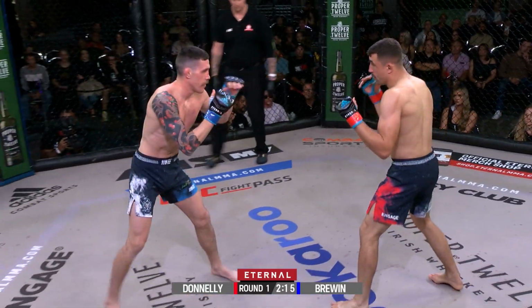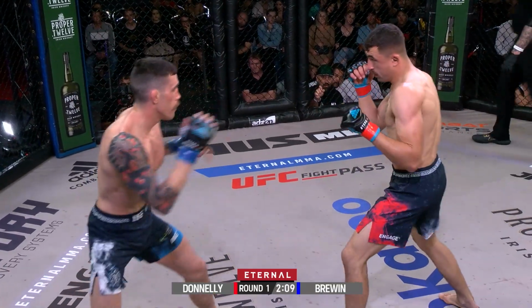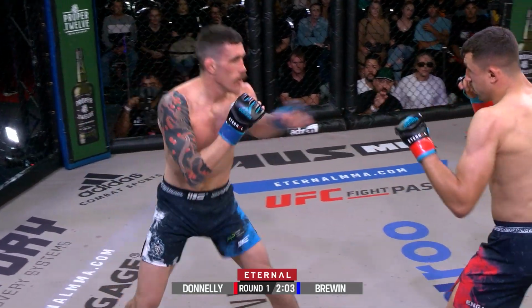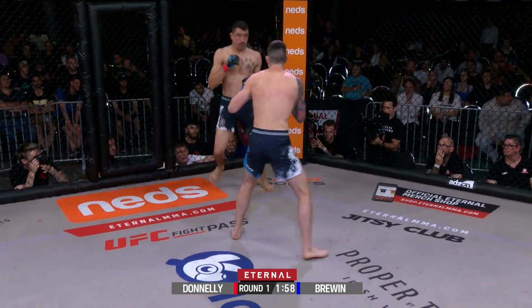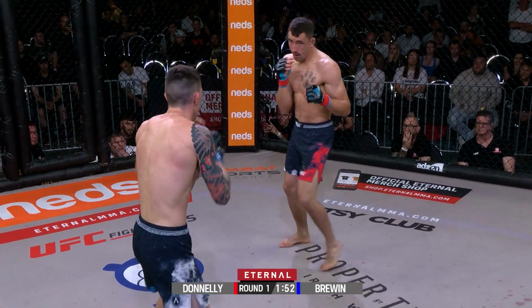Oh, huge right hand from Donnelly. That catches the attention of Brewin. Massive right hand from Blake Donnelly. I was just going to say, it's John Brewin that's actually leading with that right hand, but yeah, one from Donnelly for good measure. But he continues to stalk and walk down Donnelly. Inside leg kick lands heavy. Oh, massive hook on the end of that combination.